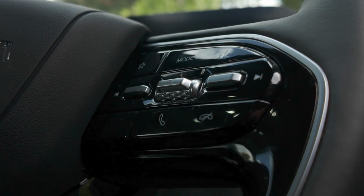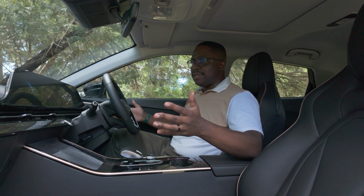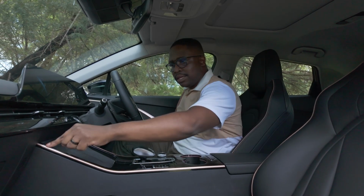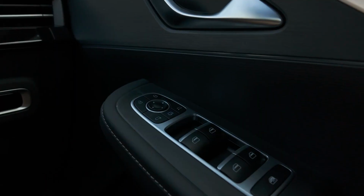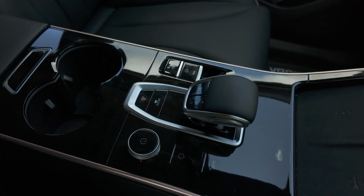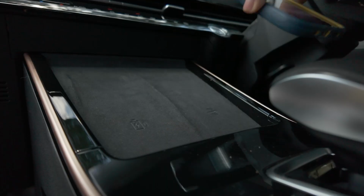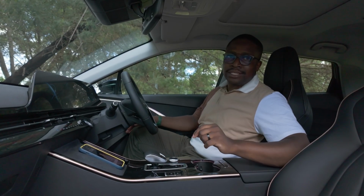The interior of the C5 GT redeems the exterior styling. As we can see, it is very similar to the standard C5, with the biggest changes being this gold trimming on the center console. We've also got this gold trimming on the side of the doors. The seats as well have got this gold piping, and there's also gold stitching in strategic places. But overall, I do love this minimalistic dashboard, and what I like most is the fact that I can put my phone here, and my phone is still accessible without it being dangerous.